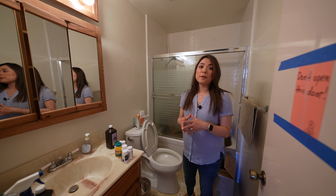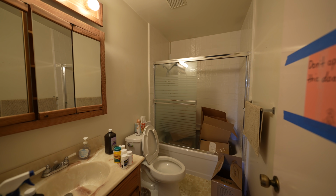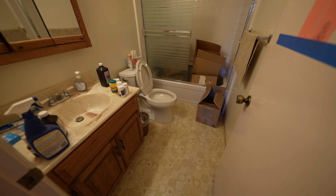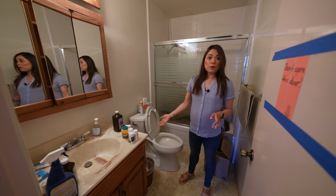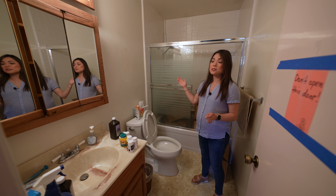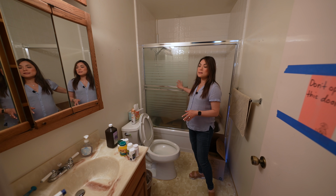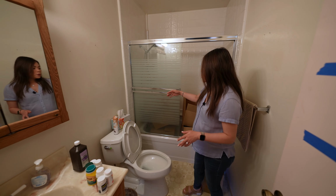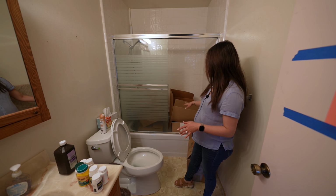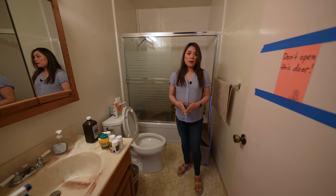In this guest bathroom of this home, we have matching wooden fixtures, vanity light, medicine cabinet, and this vanity. And they are very old school, so we definitely want to replace all of them. And this shower has this square-shaped tiles that's also very old. And this shower door is out of style. We want to gut everything and put in new tiled shower, new shower door, and new tub. And this linoleum floor has to go as well.